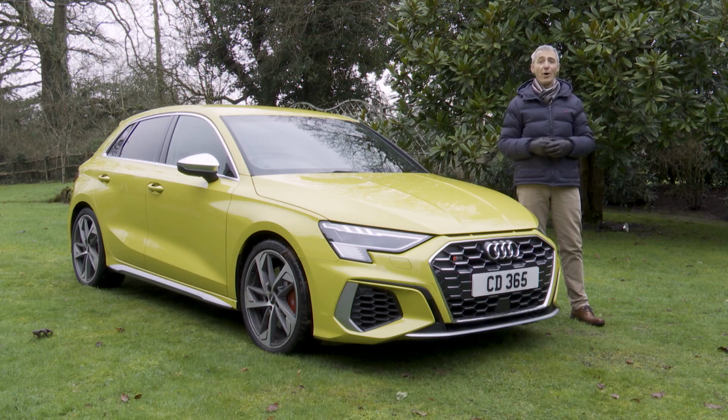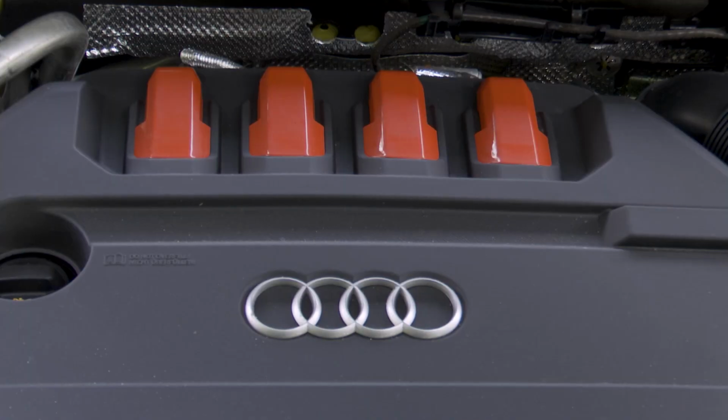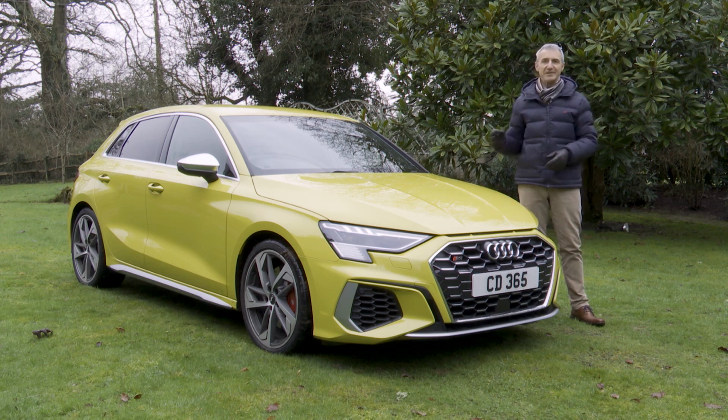Once upon a time, a hot hatch didn't have to be a mature, sensible thing. That wasn't the point of buying one. You got a shopping rocket because it was fun, with just about enough practicality to enable you to justify the purchase to your other half, maybe.